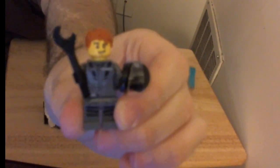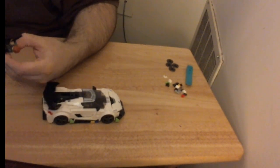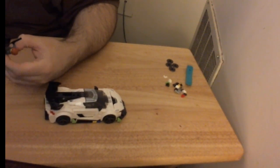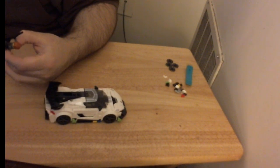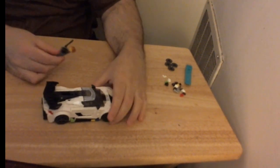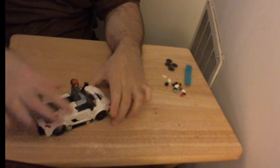So here's another look at our driver. His really cool racing jacket. There's a look at the back again. Not sure why my camera's not focusing, but you get the idea. Even though it's all gray, and gray is usually... I shouldn't say that, because I have two all gray cars that are really cool looking, but gray's not as exciting a color in general, but this is a really cool looking racing jacket. So we'll go ahead and put him onto the car, and we will look for our exit raid.